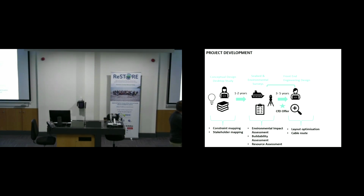So at that stage, once you have a CFD offer, then you start moving to what we call front-end engineering design. So this is really the more detailed engineering work in terms of what types of foundations you're going to use, how big are they, how much materials are going into them, your cable routes, that kind of thing. So the more nitty-gritty engineering stage. And once you've done that, you go to the market, you get money from some financial institution like Green Giraffe or one of the banking sector entities, and you go out and you build your wind farm.